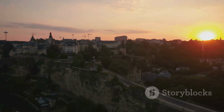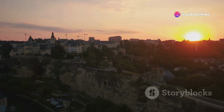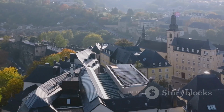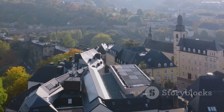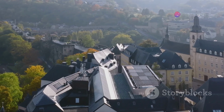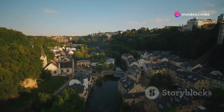In this essay, we'll explore some of Luxembourg's most stunning spots. From the bustling capital city to the tranquil countryside, there's so much to see and do. Get ready to discover breathtaking views and picturesque villages. Each location has its own story, its own charm, and its own beauty. So, come along and discover the beauty of Luxembourg.